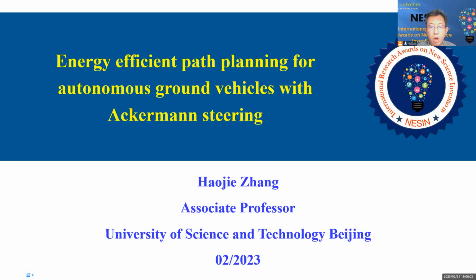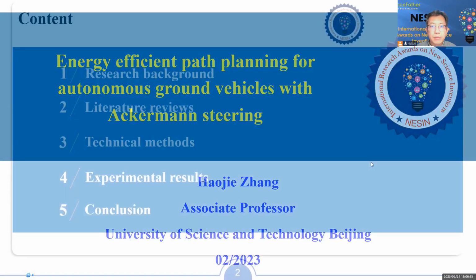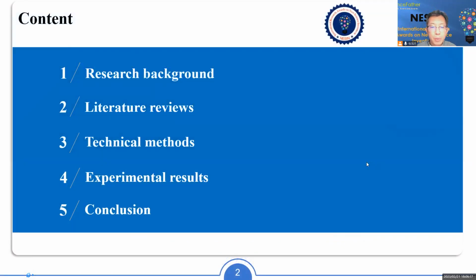Today, the topic of my presentation is energy efficient path planning for autonomous ground vehicles with Ackermann steering. The content of the presentation includes research background, literature review, technical methods, experimental results, and the conclusion.